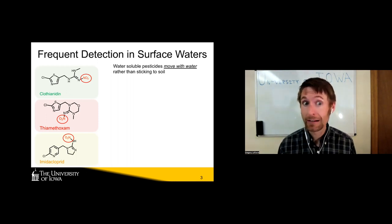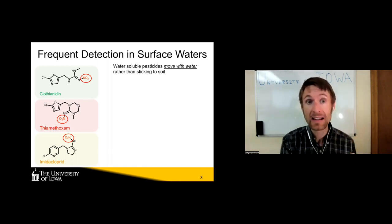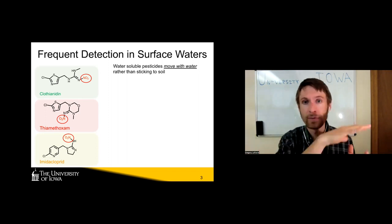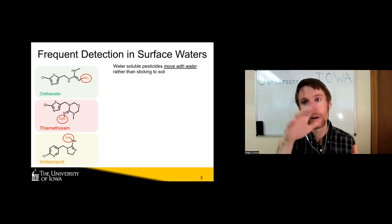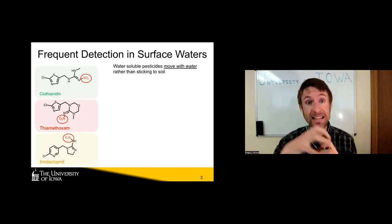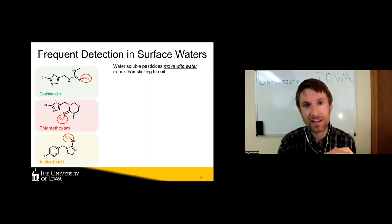Additionally, what's interesting and different about this type of pesticide is that these are very water soluble, which means that if they are applied in, say, an agricultural setting, they tend to move with water rather than sticking to the soil. If there's extra, or if it hits the plant or the soil, it'll wash off with the water, as opposed to sticking to the soil, which is what a lot of older pesticides would do.